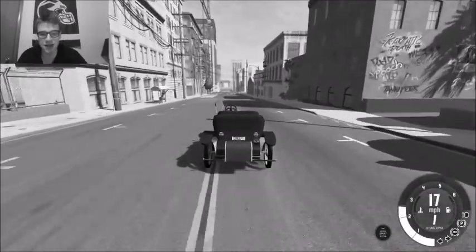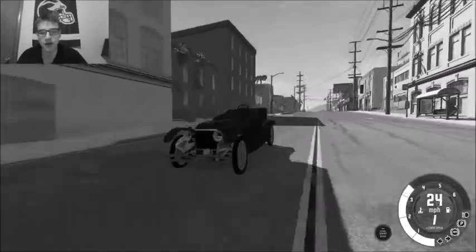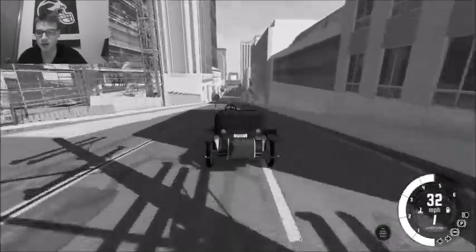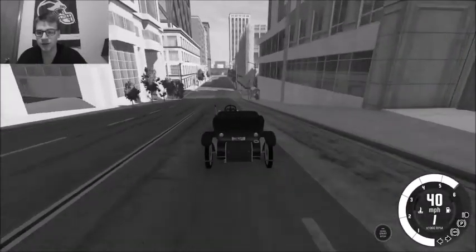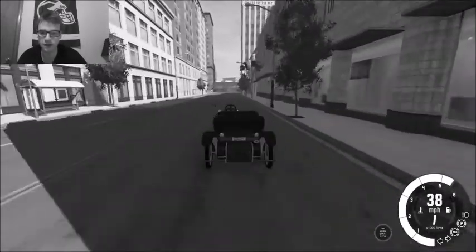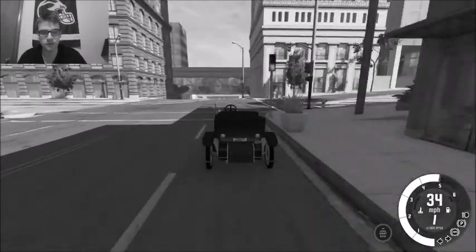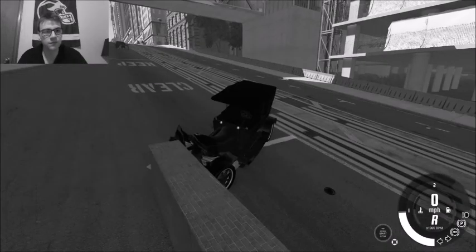I mean, yeah, these cars are very old, and these cars probably didn't go as fast as all the other cars did. Come on. We're up to like 30, 32... 40. The max speed of this car is 41. 38, it looks like. Okay, here we go. Oh, come on!